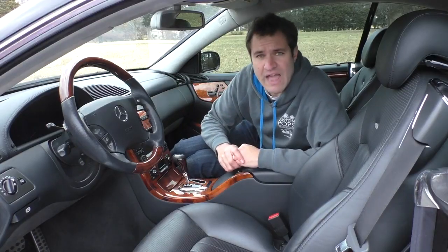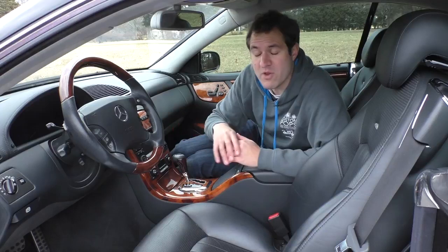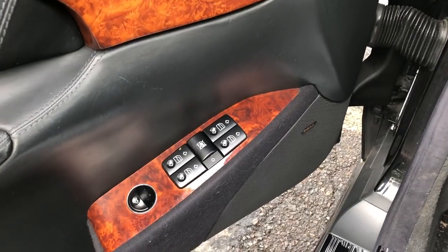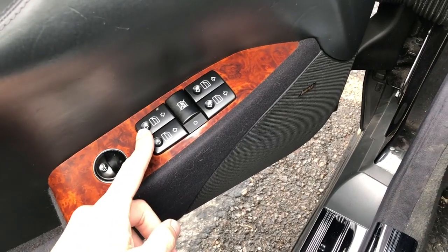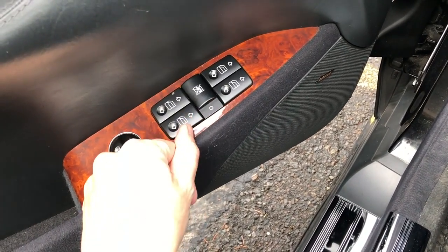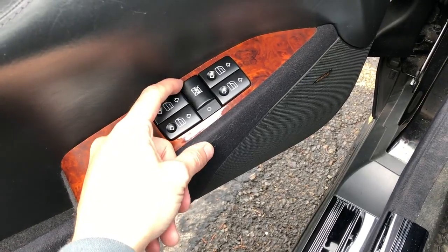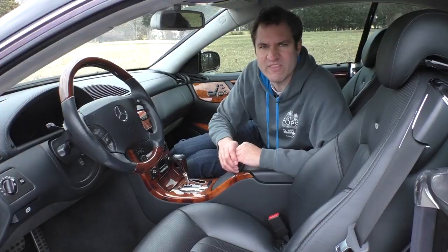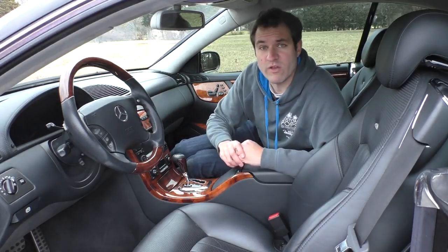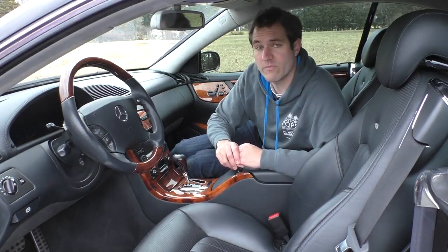A couple of other interesting items in the door panel. If you look below all the mirror controls, you'll find the window switches. That's not all that uncommon. What is uncommon is that the switch to lock and unlock the windows so your passengers can't roll them down, it's absolutely massive. It's like 2 inches by 1 inch. Every other car has this tiny little switch down there, but this thing has this huge button so that you can lock the windows.